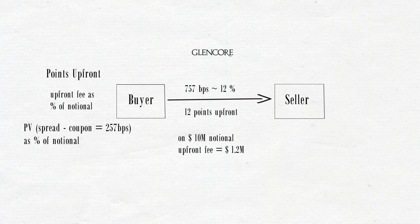What would be another market convention of quoting CDS? If you guessed price, well, you're right. CDS is quoted in terms of price, just like bonds. And the price of a CDS is nothing but 100 minus the points up front. So in our example, the price of Glencore CDS would be 100 minus 12 points, which is equal to 88 points per 100. In market parlance, it is commonly known as 88 cents to the dollar.